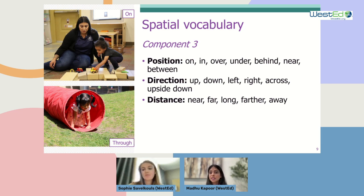But as children start to develop their language skills, they start to build the vocabulary to describe their spatial relationships and locations. So spatial vocabulary falls in three broad categories. So there's words that describe position. So you see some examples here like on, in, over, under, behind, near, between.